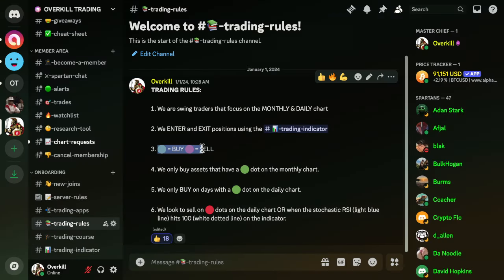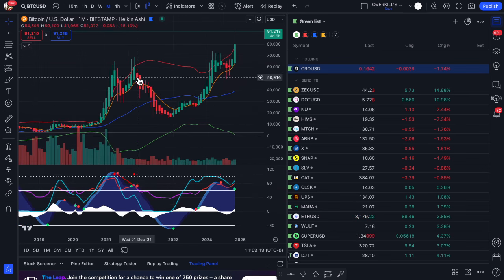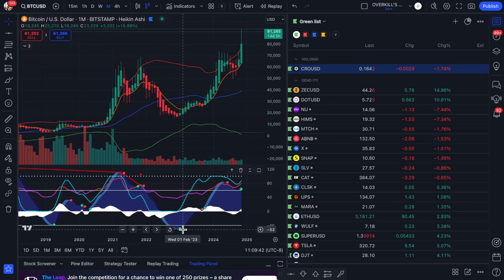So again, green means buy, red means sell. We only buy assets with a monthly green dot on the monthly chart. The reason is that we want to be trading with the trend. We don't want to be buying Bitcoin during this time when it's going down. This was the last bear market of Bitcoin. It went down from December 2021 all the way down here to December 2022. That was a year of just going down. We don't want to buy assets that have a red dot on the monthly chart. We're only looking to buy assets with a green dot on the monthly chart.